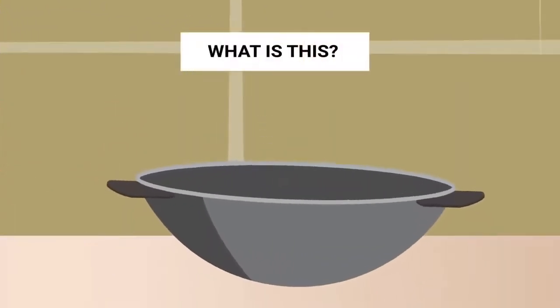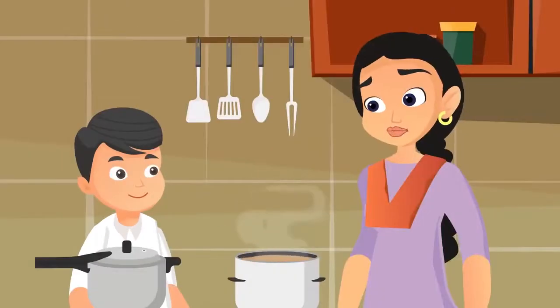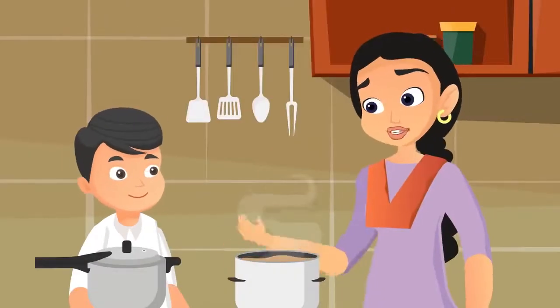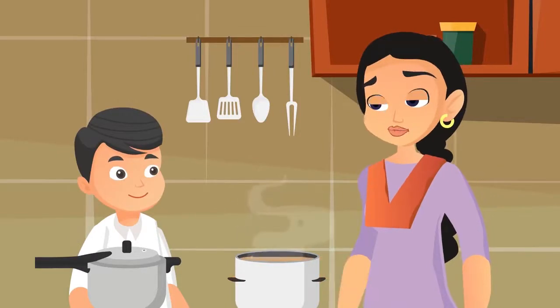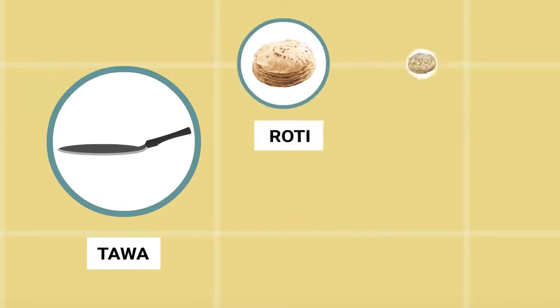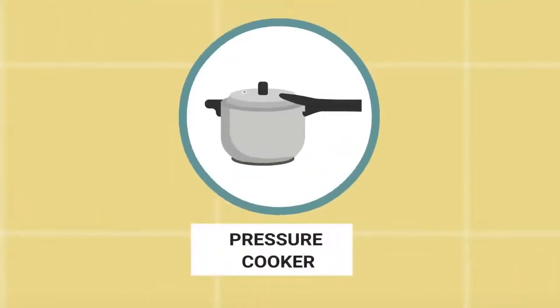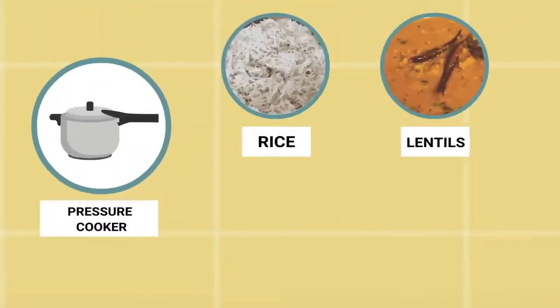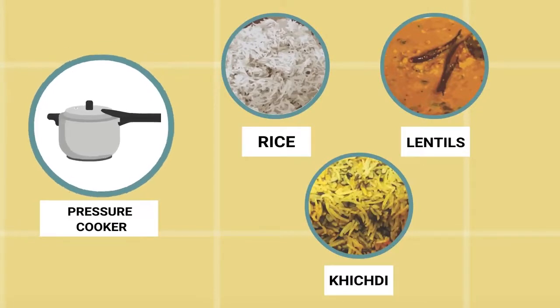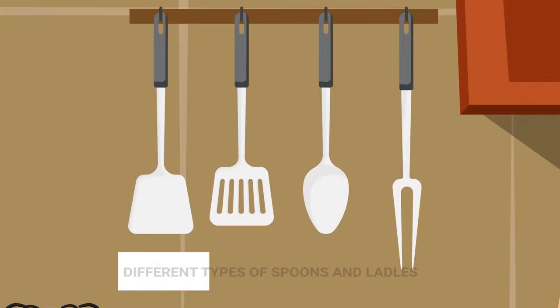What is this? Kadhai. Right. I use it for frying and cooking vegetables. This is a tawa. This is used for making roti, paratha, chila, and even a dosa. This is a pressure cooker. Items like rice, lentils, and khichdi are cooked in it. And these are different types of spoons and ladles.